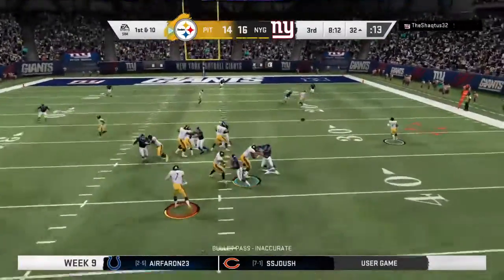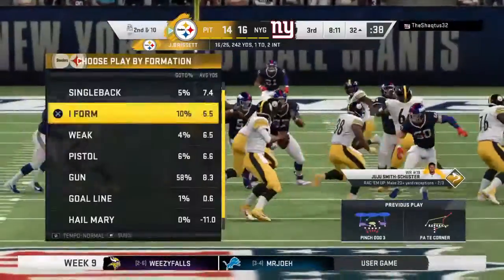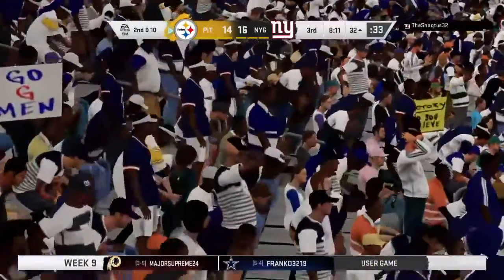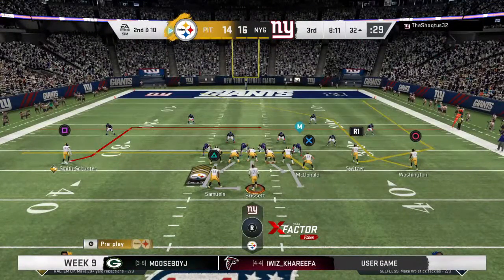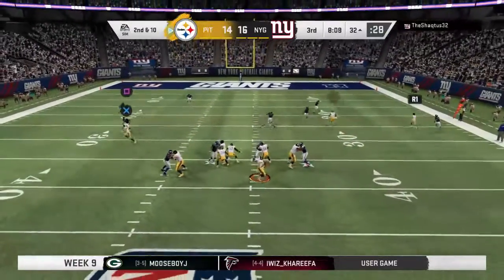Brissett again. And that'll be incomplete. Not sure what happened out there, but it looked like the timing was a little off on that throw. Well, you know I'm a defender, so what am I going to say? Great defense. And darn right, they did something to disrupt that timing. Here's 2nd and 10 now from about the 32. Play fake, Brissett.